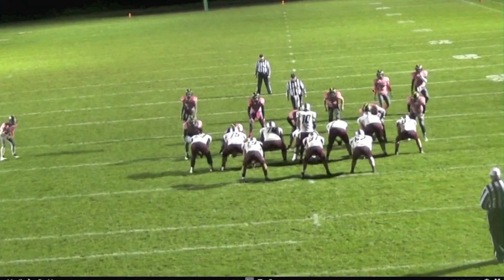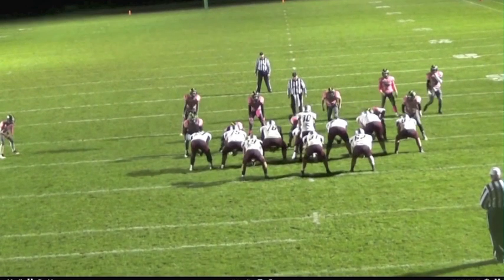What's really going to make your stops is the on-block corner pulling his trigger, and then the fill and the scrape by your inside linebackers.